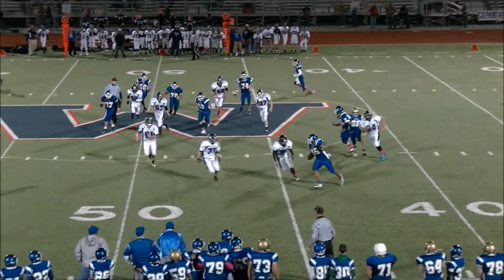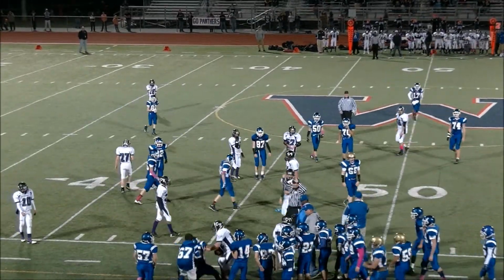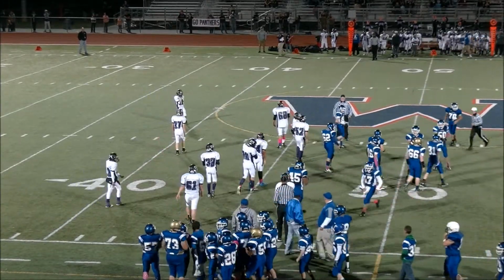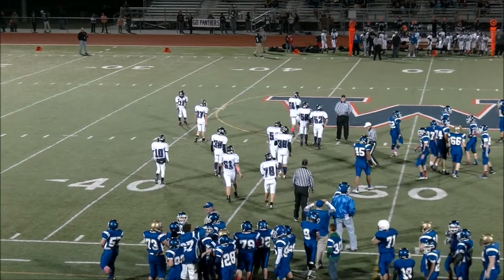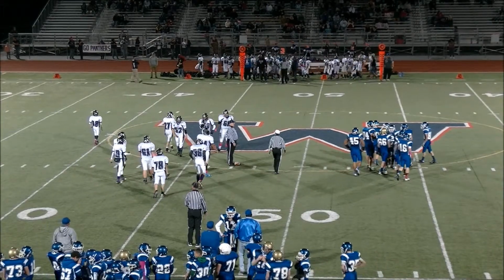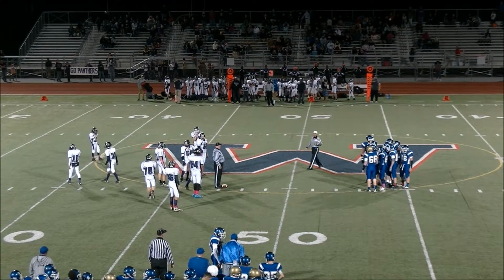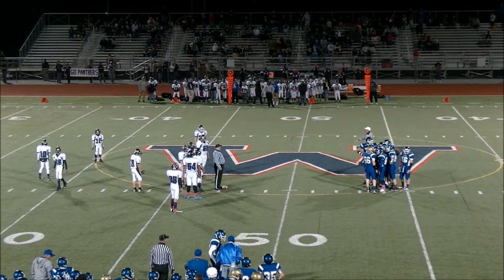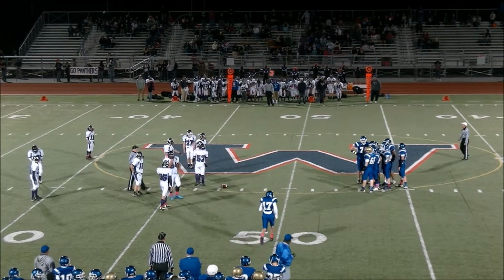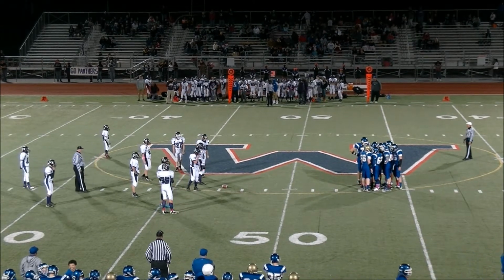Hand off to the big fella, trying to get to the edge, and he does. Finally driven out of bounds after gaining about 8 yards, it's going to bring up third down 2. Once again, as the Tigers drive down the field, it may be wise not to score too early, because once again, Charlestown scores really fast.